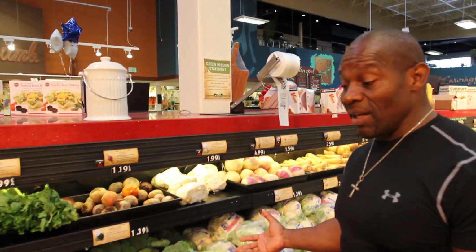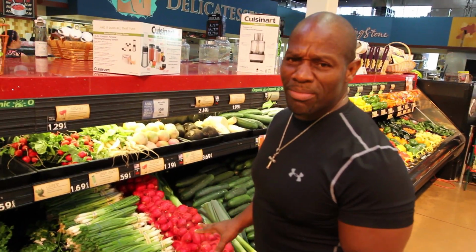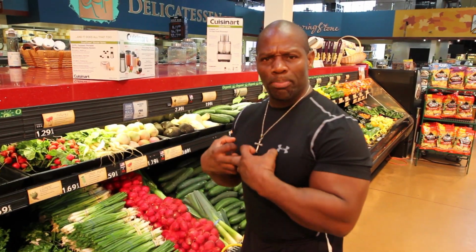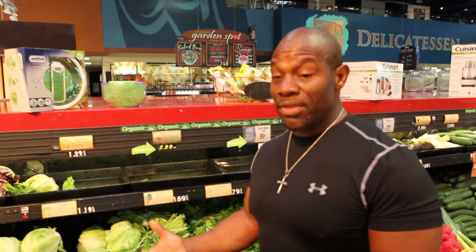So we come down here, we have the broccoli, the cauliflower, which are again cruciferous vegetables. Then we have the radishes. These are extremely good with sulfuric acid to pull out those toxins. Some of us become fat loss resistant simply because we have all the extra toxins in our bodies. And so we want to get rid of the toxins with the fruit and the vegetables that we're eating.